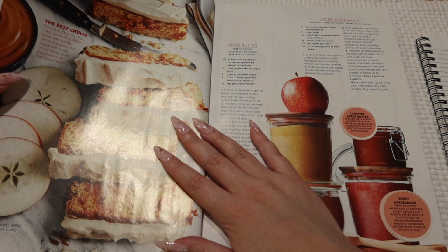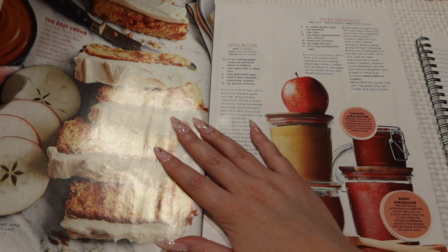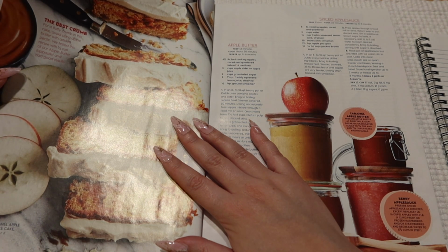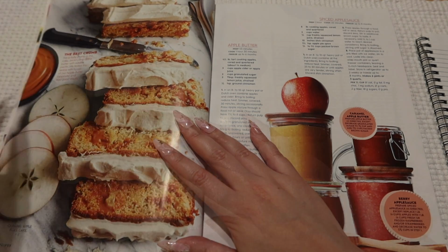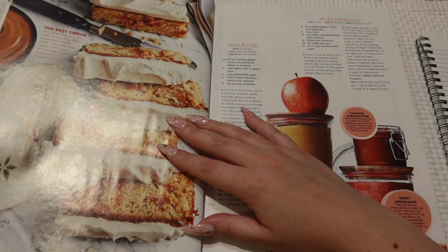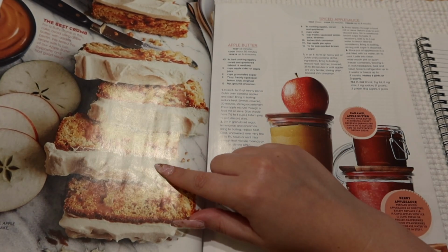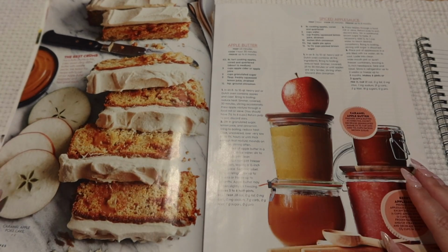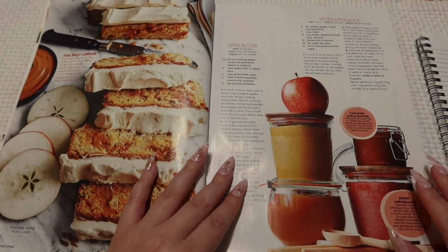Best crumb. For fluffy crumb in this cake, avoid using apple butter with added pectin. Never heard of that word. We tested this recipe with half a cup of our apple butter and had good results. So it looks like this is a caramel apple poke cake, and the recipe is on page 8, so we'll probably come up to that soon.